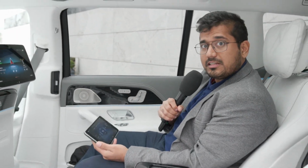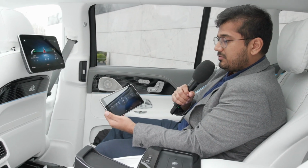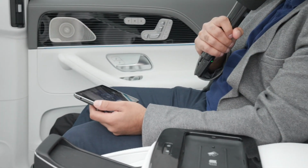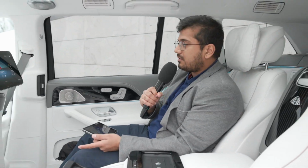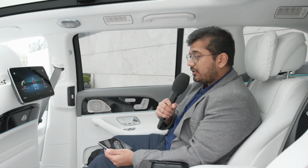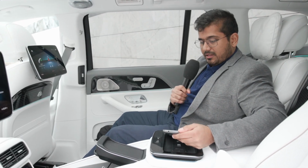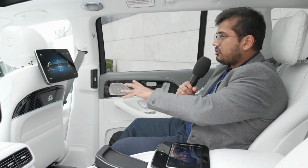This controls a lot of things here in the back seat. For example, the climate control, because I'm too lazy to reach down there to change the climate. This obviously has 4 zones, so each passenger gets their own completely independent air conditioning climate zone. There's a lot of other things I can set, like, for example, the navigation itself, or change the menus.